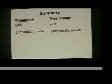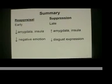In summary, reappraisal and suppression have different temporal onsets, early versus late. They were dissociated in the sense that they had opposing effects on at least 2 regions of emotion-related brain responses, amygdala and insula. Reappraisal resulted in reduction in negative emotion. Suppression had its primary effect on reduction of disgust facial expressions. And whereas reappraisal was primarily left hemisphere, suppression was actually mostly right and left.